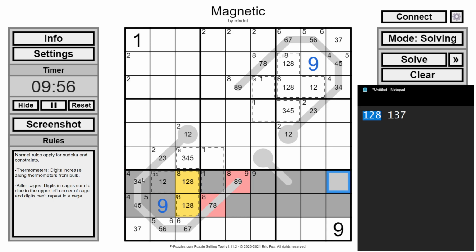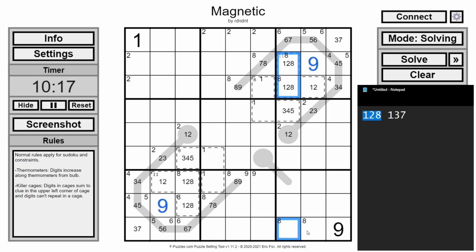In rows 7 and 8, we already have claimed our 2 8s. One in yellow, one in pink, so we can't put another 8 over here in gray. So in box 9, we need to put our 8 down there, which is going to be placed. Oh, that's actually helpful. For some reason, I was thinking the 8s were horizontal rather than vertical. This can't be an 8 because we have an 8 right here, of course. So this is just an 8.